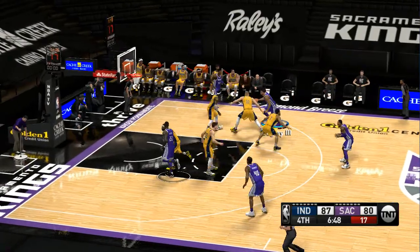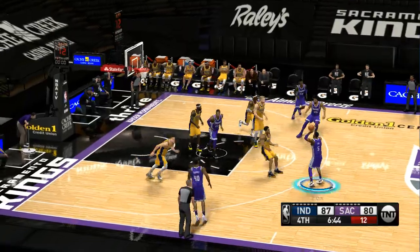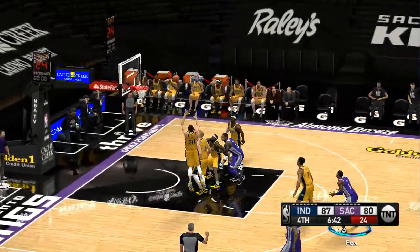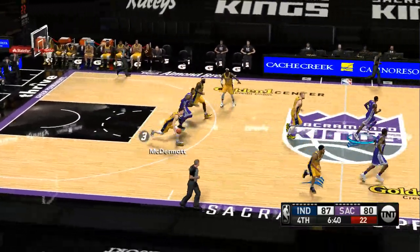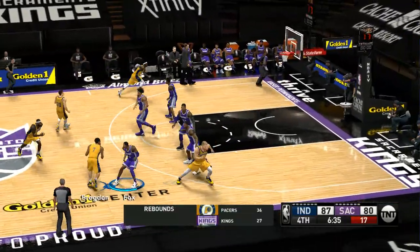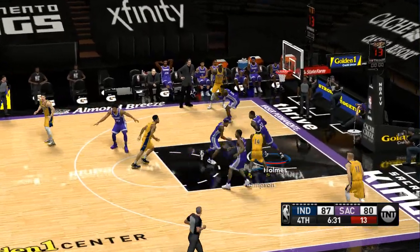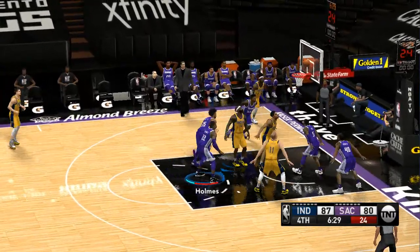Fox passes to Bagley. Dishes it to right. Good ball movement here by the Kings. Here's Fox. And the 3 off target. Hard work on the glass once again, fellas. They put a lot of effort into their rebound. Well, you get more rebounds, you get more possessions, more shots at the hoop, and oftentimes that decides the game.